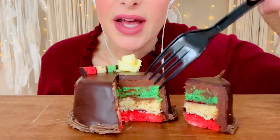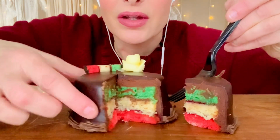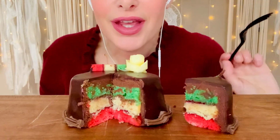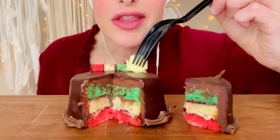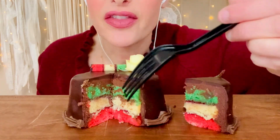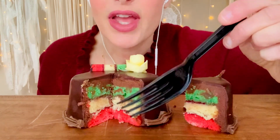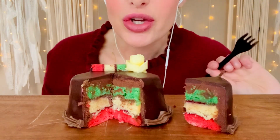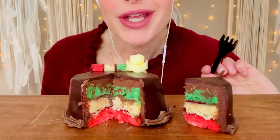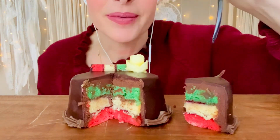So you can see it's got some rainbow cookie on the inside as well. Just gonna turn it so you can see. How cute. So you can see there's chocolate on the outside, and then it's got the chocolate ganache, and then the green cake, the yellow cake, and then the red cake. And then I cut off a little extra piece to the side, which I'm gonna eat as well, but I wanted to cut it so you can see the inside.